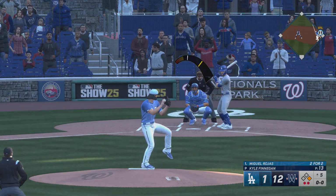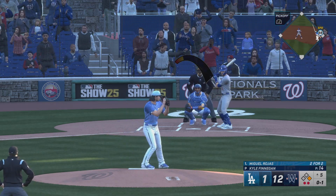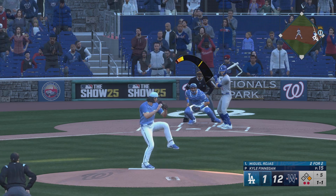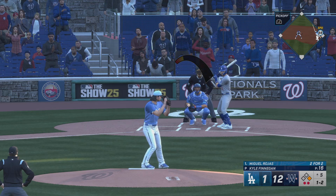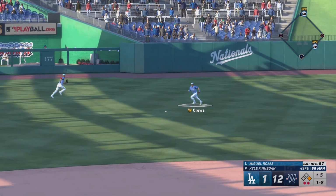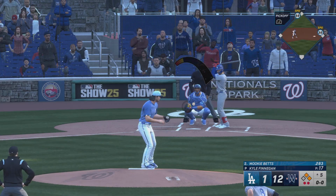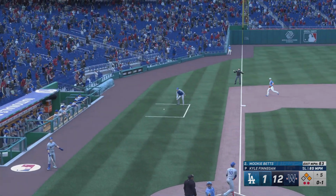Miguel Rojas at the plate. And first offering is fouled off. Just missed. And it's fouled away. Finnegan is just 1 strike away. Into left center for a base hit. They stop the lead runner at second. Now 2 on with 2 outs. Here's Betts. Foul ball.